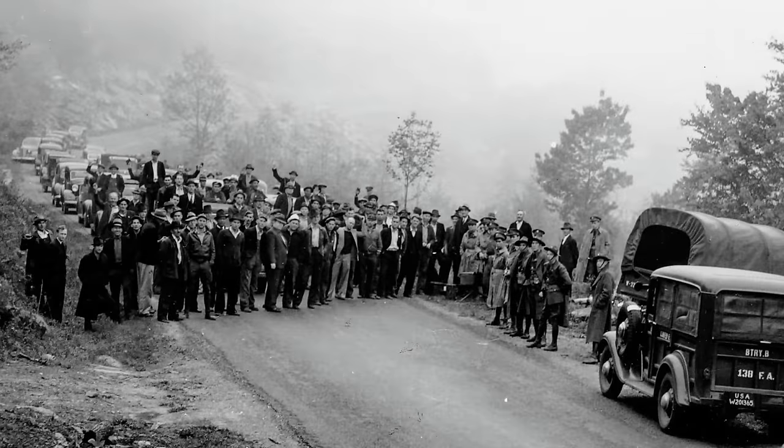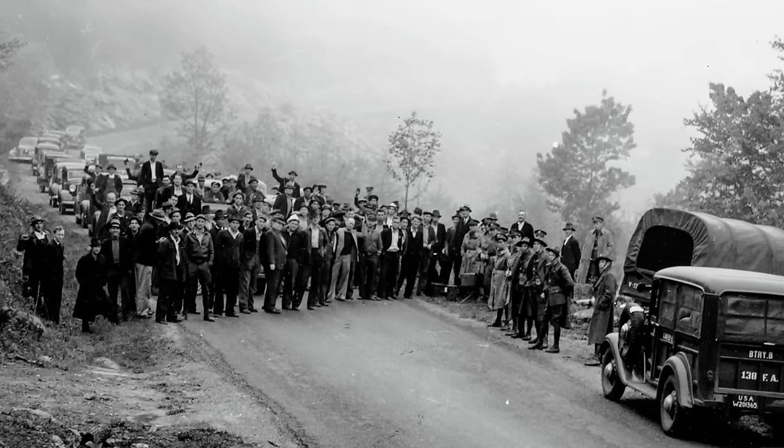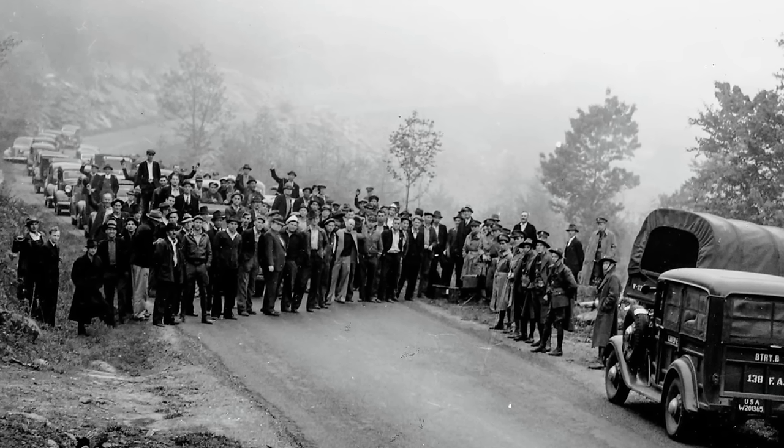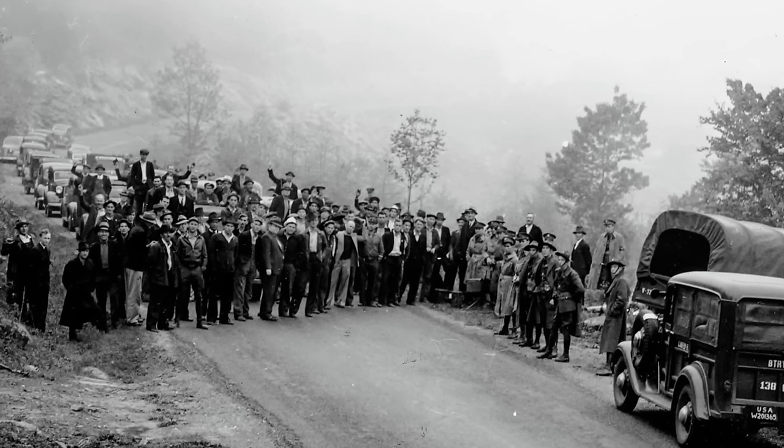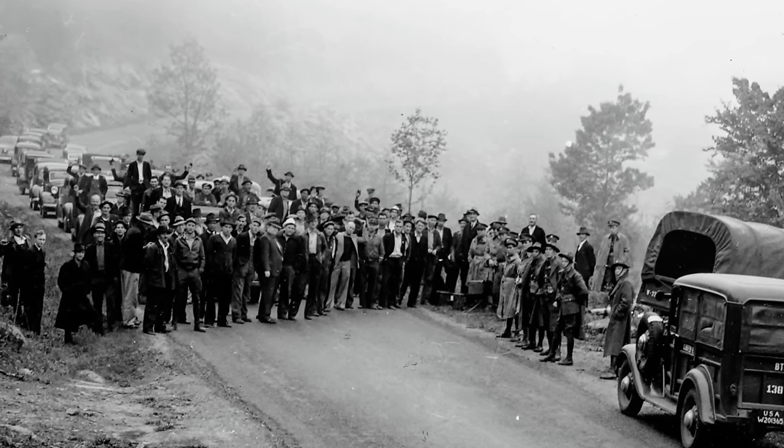Well, it got better though in the coal mines. The men was going to see to that. They was tired of being roughshodded, working under unsafe conditions. So they tried to join and form the union. It wasn't no easy struggle.